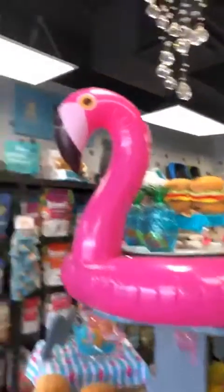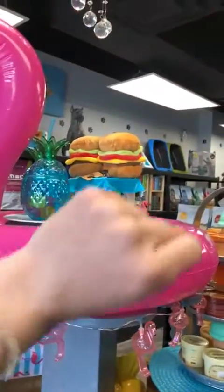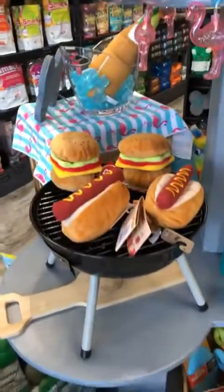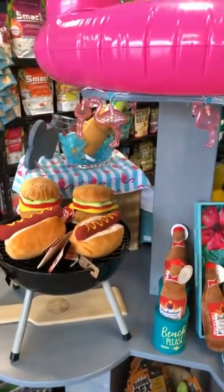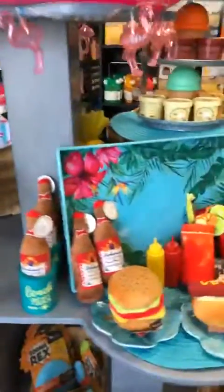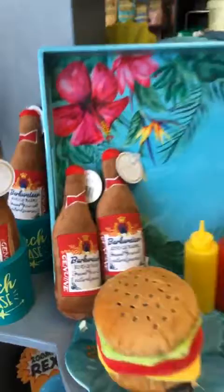So starting at the top, we've got our beautiful little flamingo mascot. Some little burgers, they're from the Play brand. And we've got this little barbecue over here. This one's got our hot dogs and our burgers. And of course, we've got some Barkwisers for refreshments.